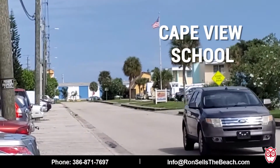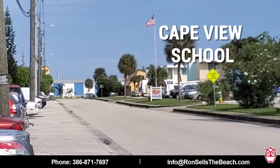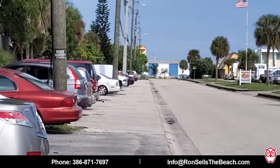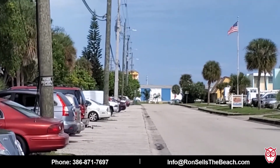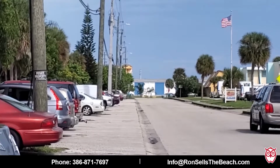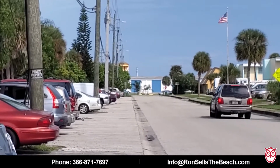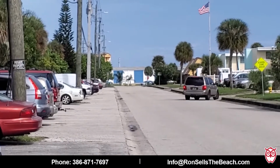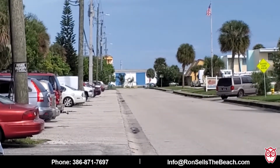the building up there is the Cape View School, and just beyond that you can see a golden condo just behind it, and that's where the ocean is. So we are just a couple blocks from the ocean, so it's a great location to walk to the beach. And if you've got kids that go to the elementary school, they can walk to school.